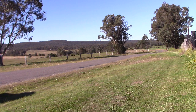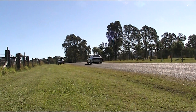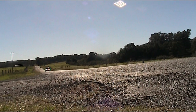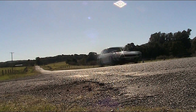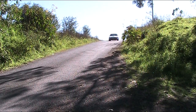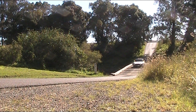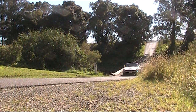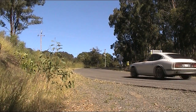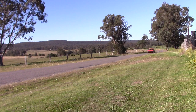Very windy day here in the Hunter Valley. Nice out of the wind, but very windy, causing great problems with our cameras here and for our suffering control officials. Here we have competitors coming down into this low-level bridge. Not a lot of water in the creek, as you would expect. We've seen such a dry spell. Very rickety bridge, this one. Some of the timbers have been replaced, and it's made it very rough.